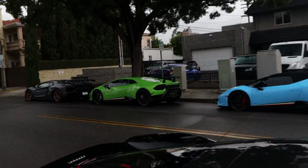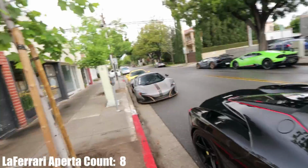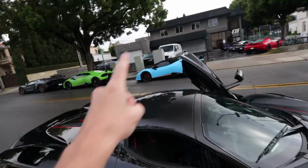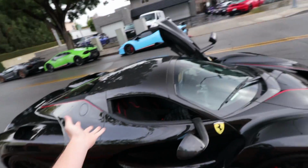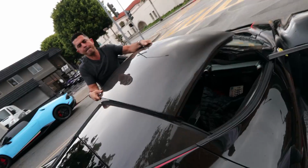And welcome here to GI Automotive. The squad has assembled. We got the SVJ, the Performante, the Perf Spider, the Aperta, the 650, and the 488. So we are going to remove the carbon hardtop because sometimes in life, it's a Ferrari Aperta, this is it. This is the moment. We have to. You sure?